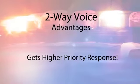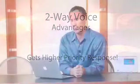We can do two-way voice through the GSM radio, meaning that the panel is listening to your home through the central station. Some of the advantages that we have with the two-way voice response is when they do verify the alarm, that gets higher priority to a response. And so many of our security dealers are using two-way voice as a key feature in this panel.